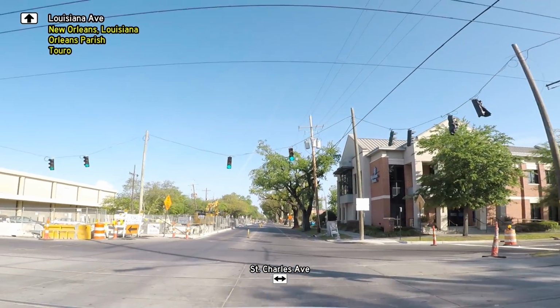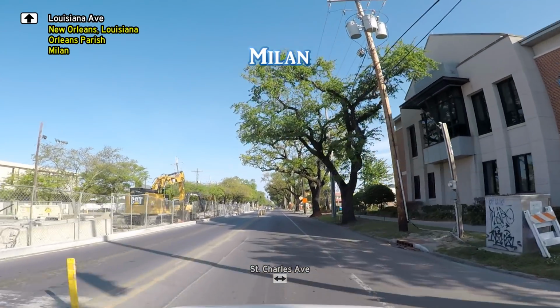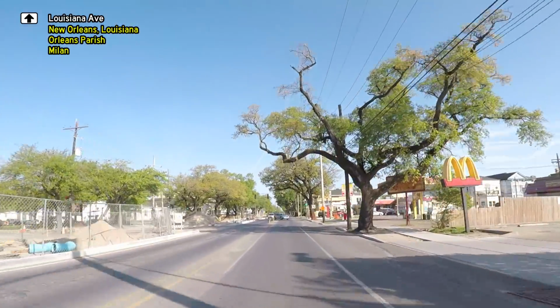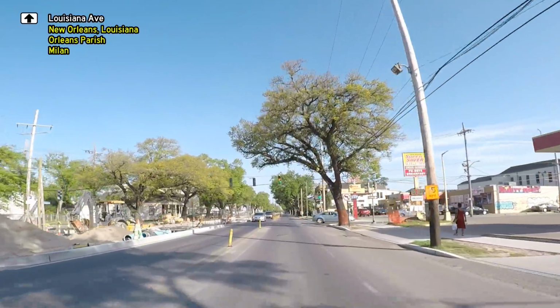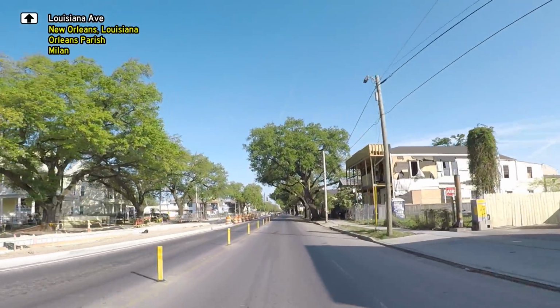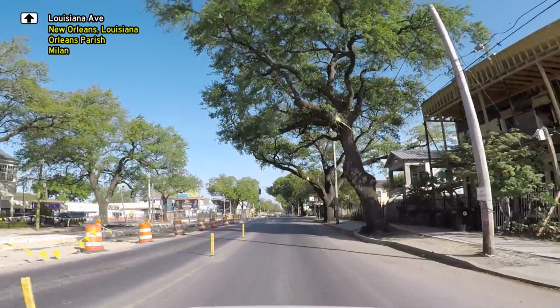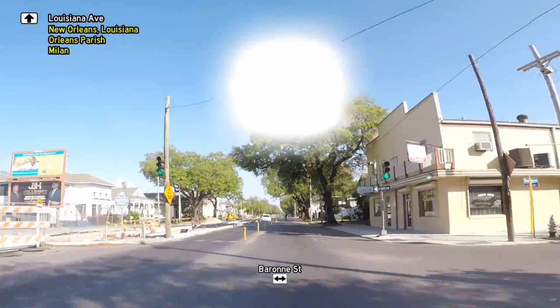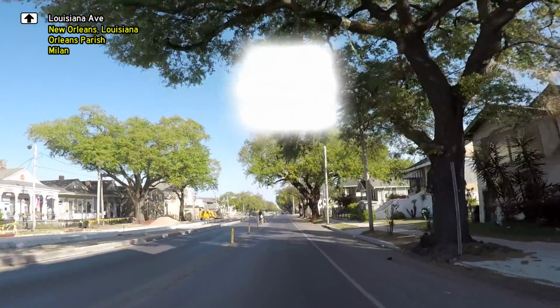At St. Charles Avenue, we enter the Milan neighborhood, named for a street in the neighborhood. The neighborhood has several other streets named for European cities such as Jena, Marengo, and Berlin, but Milan, or should I say Milan, has that unique New Orleans pronunciation often applied to street names. We'll discuss that along with Calliope, Burgundy, Chartres, and others in a future video.